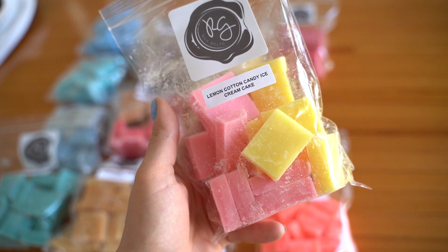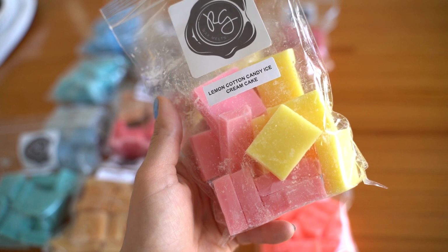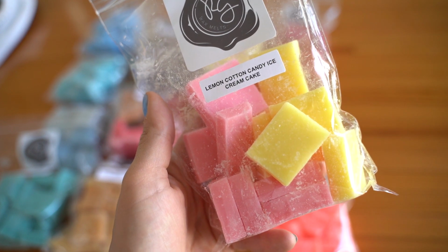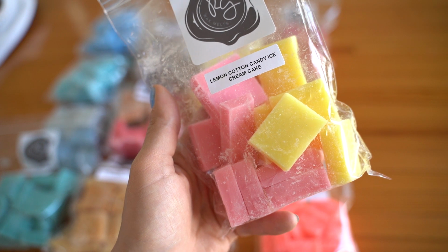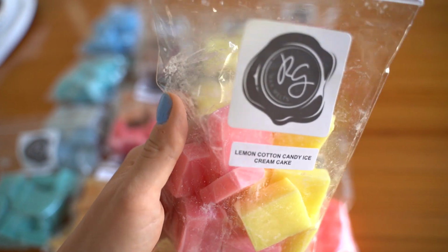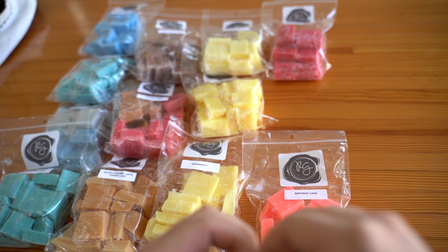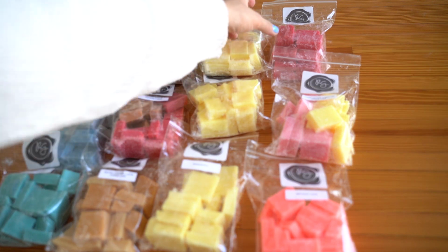I mean, it is very lemon dominant, so you can't not like lemon. You have to love lemon, or like lemon, I guess. But the sweetness from the cotton candy, I definitely am picking up on that. And the ice cream cake, I do feel like it is a much more creamy type of lemon scent. Oh, it's so good, you guys. I really like this one. But super lemon forward, so keep that in mind if you are trying this one out, and know that it is lemony.